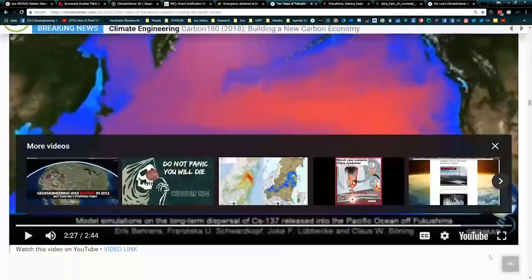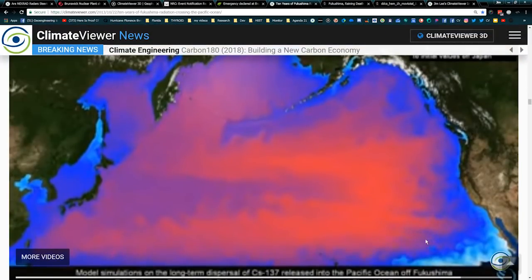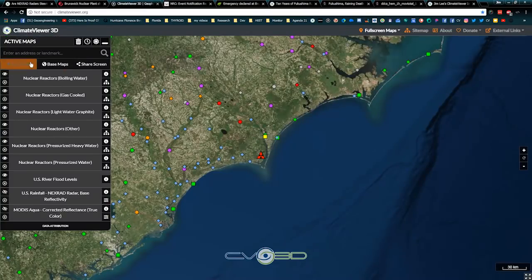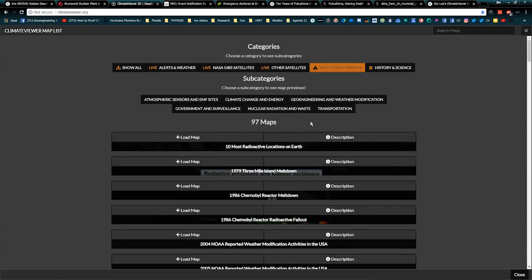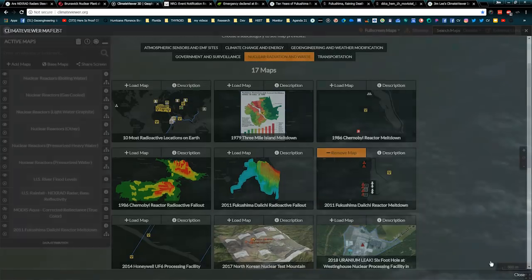So as you can see, that's what happened to our Pacific Ocean, and is still ongoing as a result of the Fukushima Daiichi nuclear meltdown. For those who aren't familiar with the Fukushima Daiichi meltdown, you can come to Pollution and Privacy, Nuclear Radiation and Waste, and fly yourself over there.